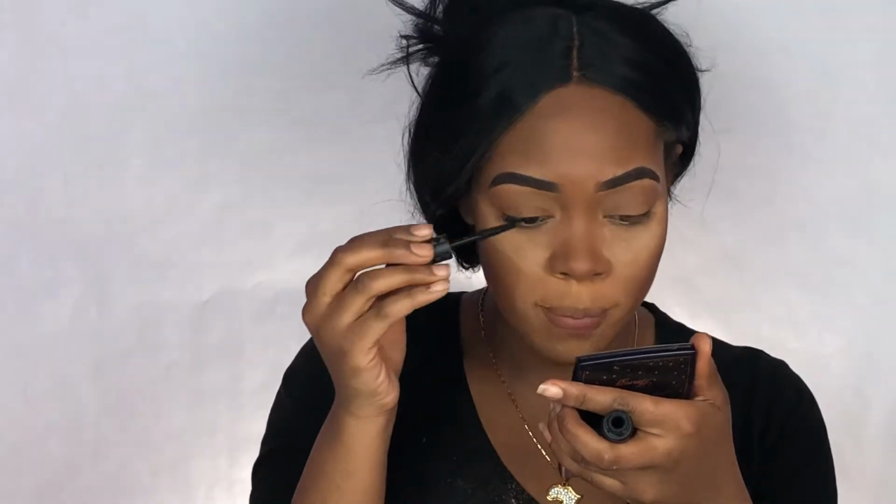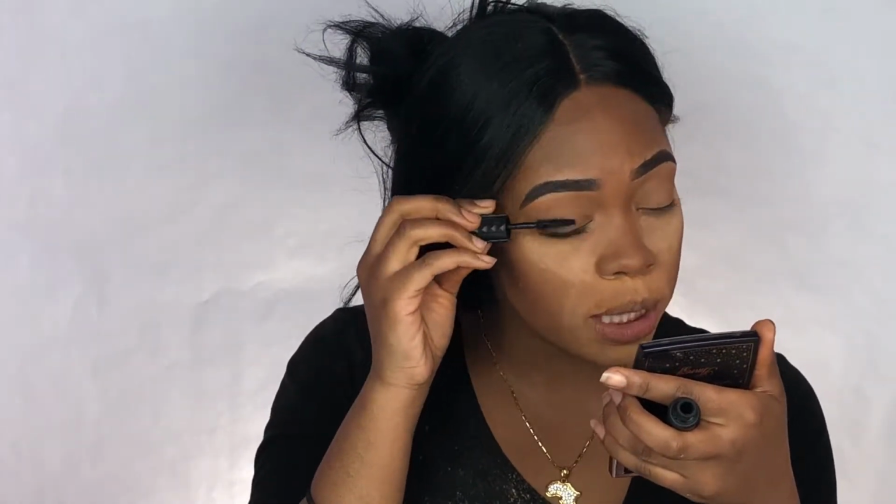It is a voluming mascara, and it says that it lasts 36 hours. It's a 36-hour full blast voluming mascara that layers easily to build volume without weighing down lashes. In the directions it says to wiggle back and forth, which is something that you should do with a lot of mascaras. I don't know, can you see the difference? I'm gonna layer it. Yeah, it has a 3.5 star review on Sephora.com.